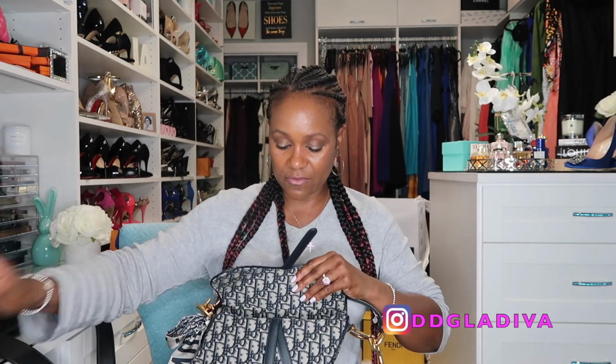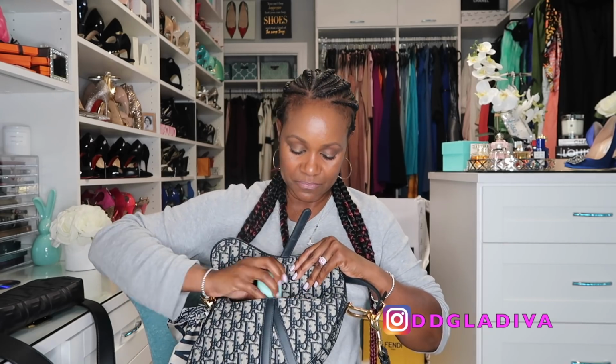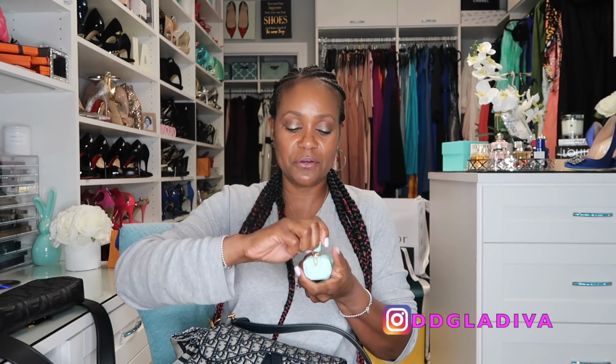And then I also have my Hermes Bastia coin pouch, which keeps all of my coins in here, because I don't like to have coins in my purse randomly in the bottom of the purse. So anyway, and then I have this little pouch here that carries these little items.